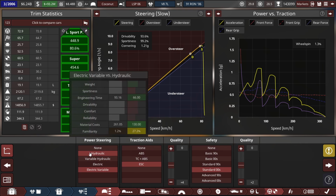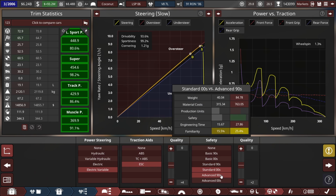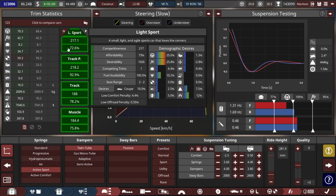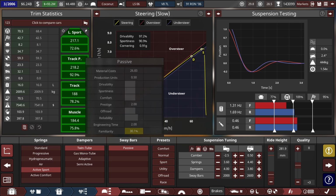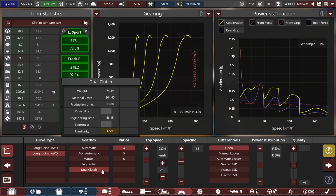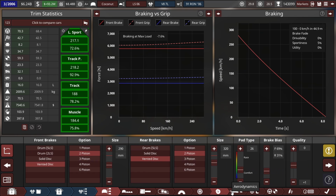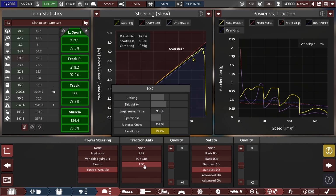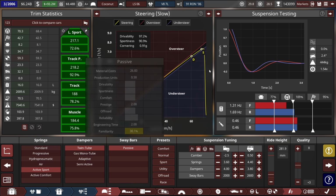Interior stayed exactly the same. We have changed over to electric variable. Again, that just gives it a bit of a sportiness boost compared to what it has, and is kind of the better one right now out of the two. It is going to take us some more engineering time to get that, but I think it's going to be worthwhile. And I'm going to be changing over to standard 00s safety just to keep us future-proofed. So the Lightsports premium has ended up a tad more expensive, but massively more desirable. In terms of what we've done, we've given it the dual clutch as well. That's the biggest change there. Otherwise, played around with a few minor settings, also changed it to electric variable, and the standard 00s safety.